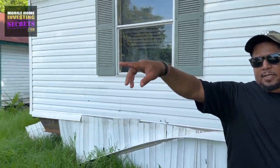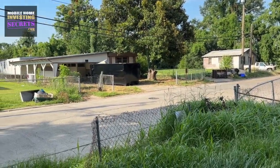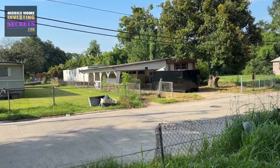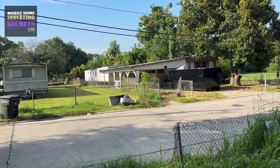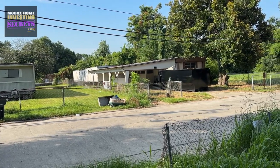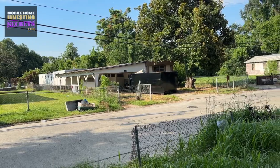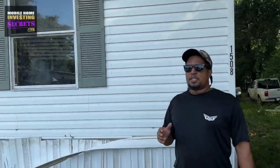And if you see here at this mobile home, they may be doing the same thing, because they have a dumpster out here, and you can see there's a mobile home in back of it. I don't know if they're flipping both of them or just the one. You see that they have mattresses in there, so it may have been a rental already. I don't know what their plans are, but guys, you have to consider the location of the home.